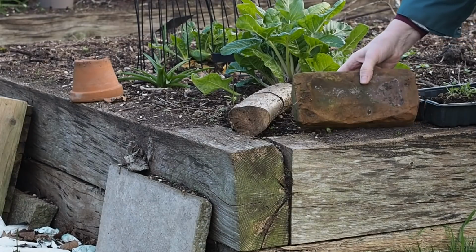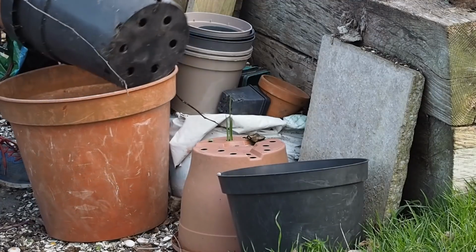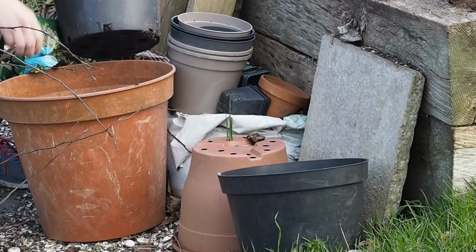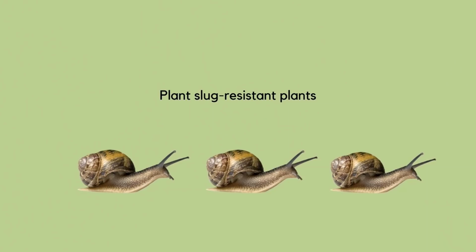My version of picking slugs and snails off by hand is to go around the garden during the day rather than at night, and to look for the places where they lurk. For instance, under bricks or stones, or perhaps pots that are hanging around, and turn those upside down and expose them to the birds. You're not going to get rid of a lot of slugs or snails that way, but of course, going back to what Tom Brown says, if you can get rid of 2, then that's 500 you don't have to deal with later in the year.